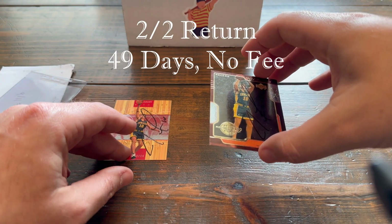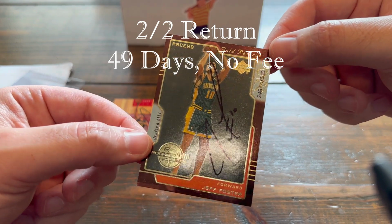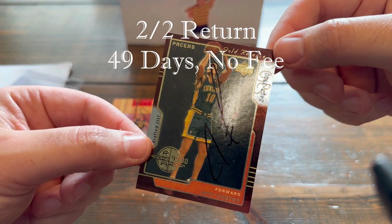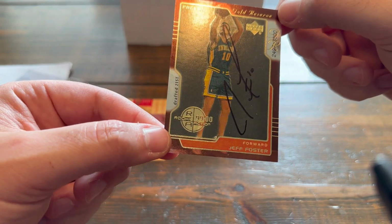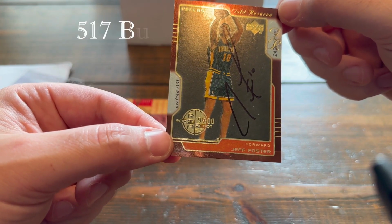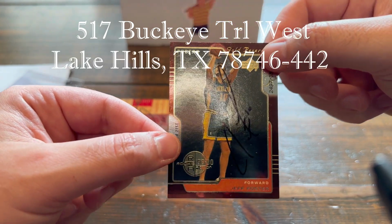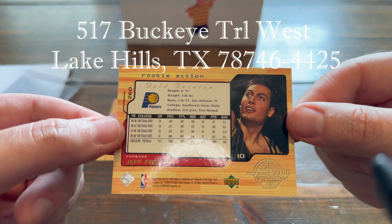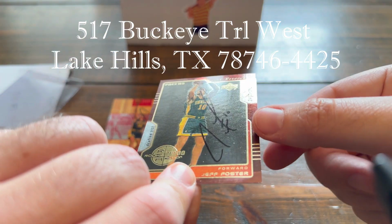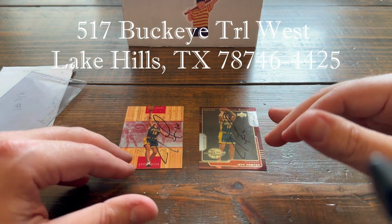So when I saw that he does TTM, I actually went out and found these 2 cards at a local show, and this one's actually numbered to 3,500, and this is his rookie card. It's the Rookie Action from 1999-2000 Upper Deck Gold Reserve. So very cool card and a very good way to kick off our big set of returns today. 2 of 2 from Jeff Foster.